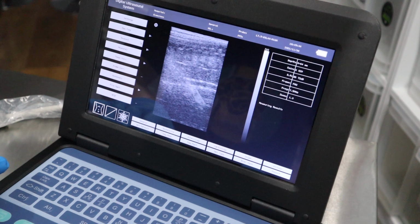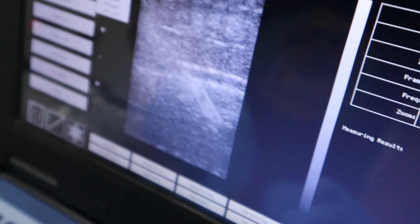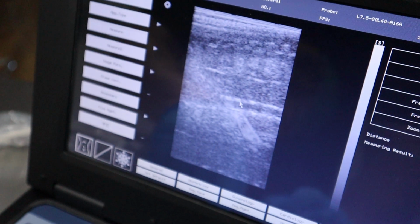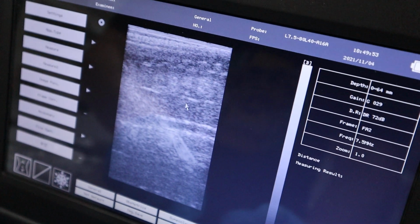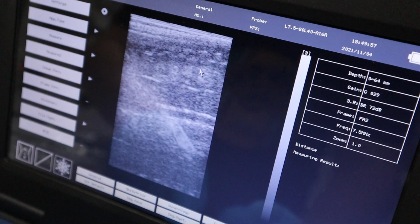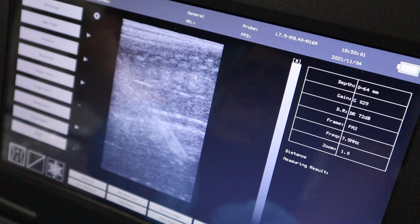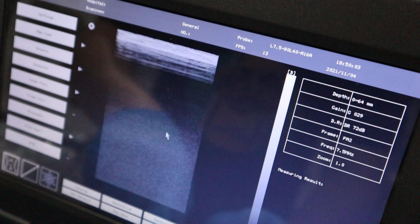Just trying to remember how to do this now. So where's my set button? It's there. Distance. And then let's go up to the follicles. There's one there. We'll go to freeze. No, set. I think it's freeze, isn't it? Oh, freeze it.